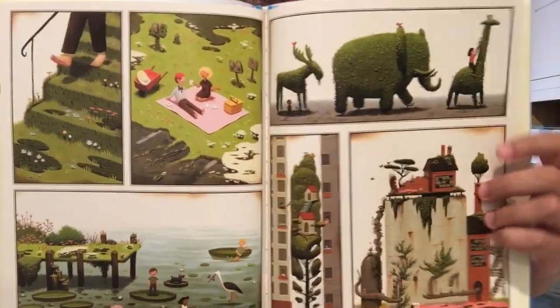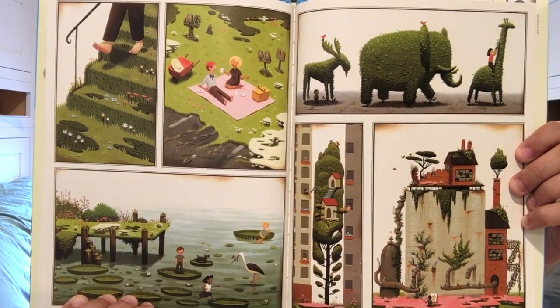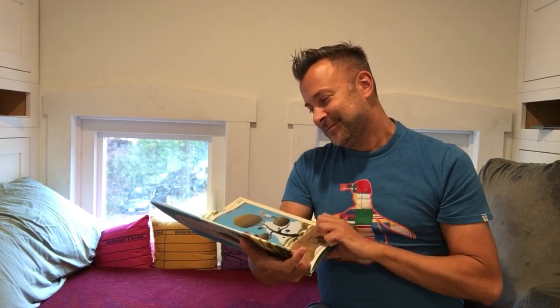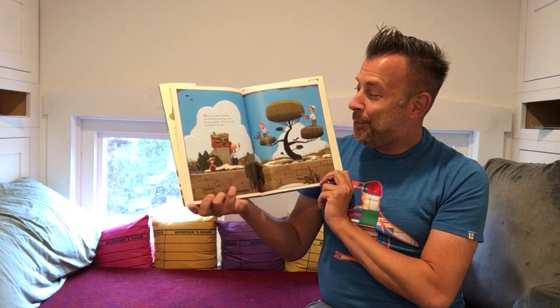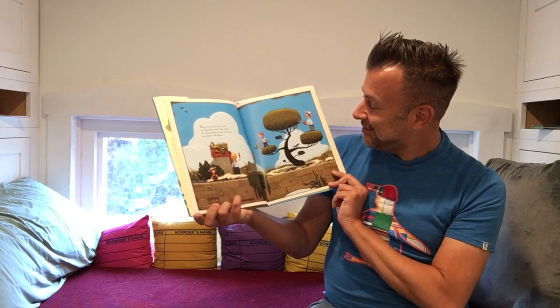Up here, we have some topiary. Many years later, the city had blossomed. But of all the new gardens, Liam's favorite was where it all began.